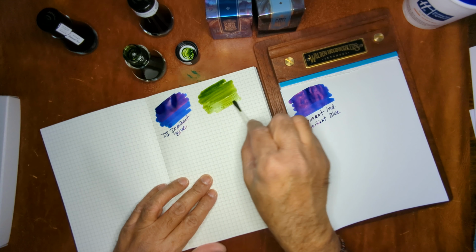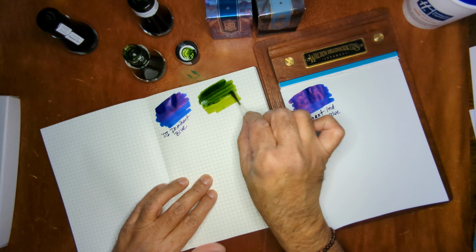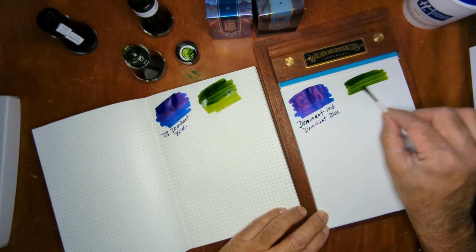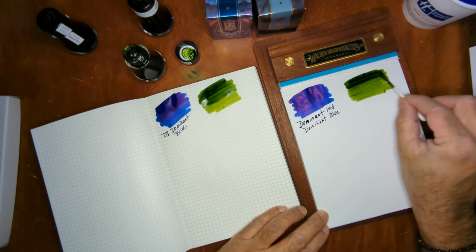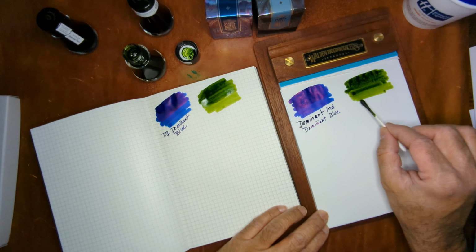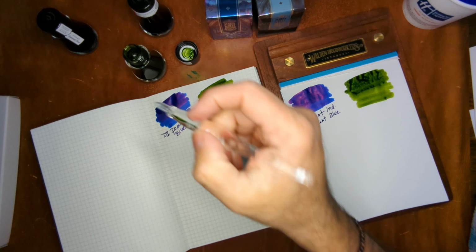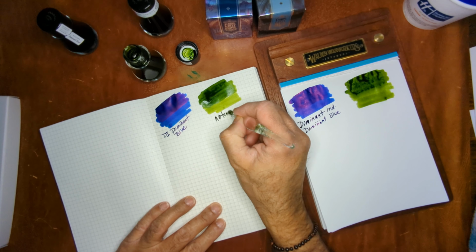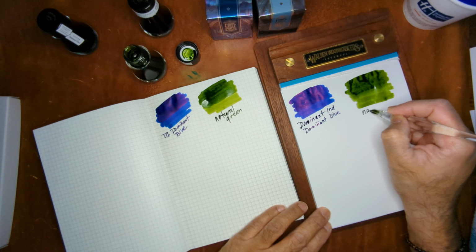So this is definitely a little bit more of a lighter green. And a second swab at the top to give us a look at what it would be for a broad or a wet nib. So we'll go that route, and we'll let that settle down a little bit and see how that looks. And again, this was the Dominant Industries Natural Green. This is laying down.